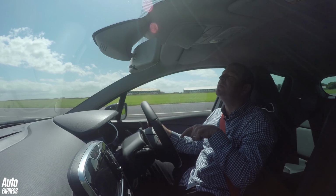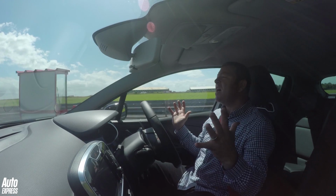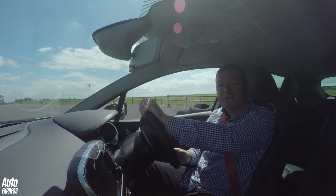The Renault is miles better than it was not that long ago in this, guys. And the Peugeot, at last, feels like it deserves a GTI badge. Good little test.